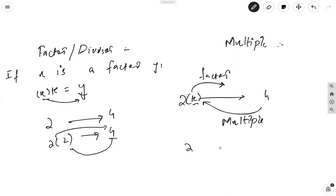There could be a condition that 2 is a factor of 2 as well as 2 is a multiple of 2, because we are multiplying 2 with a 1. Getting my point? Yes or no?